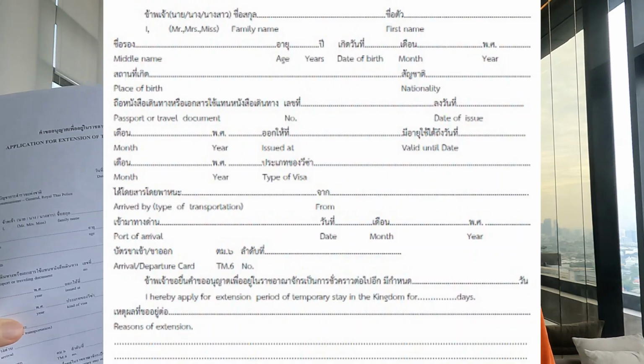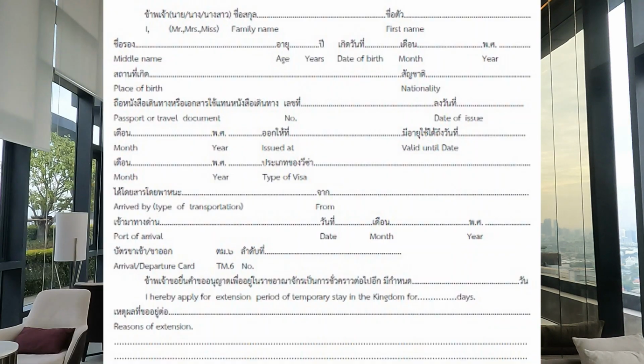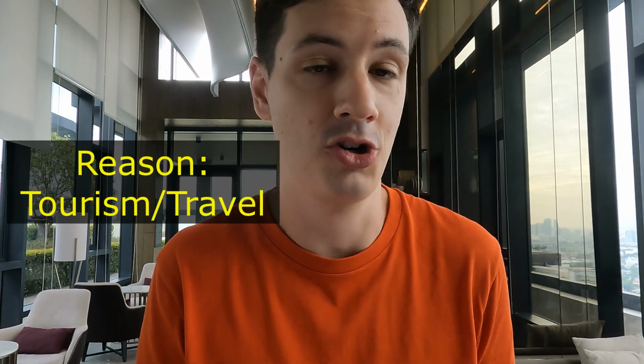So first thing you need is the application form. You can download this on the internet. It's very easy, and the questions on here are not that difficult. For example, it's name, date of birth. I think you can get this done in 5 minutes. One thing that they quite often ask is the reason why you want to extend your visa. I always put down tourism or travel. For me, that worked in the past, and I think it will work for you too. Just put the reason why you want to stay longer, tourism, travel, and then you're good to go.